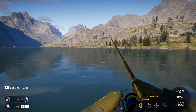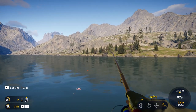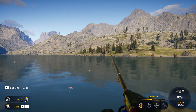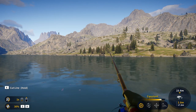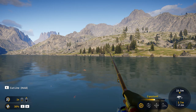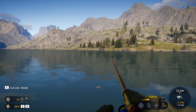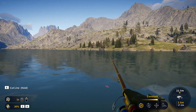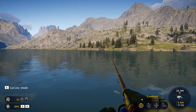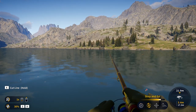So, can we get one of the decent ones? I'm hoping we can get a big diamond or something nice. I wonder if there's rare fish in this. That'd be interesting. Come on, give me a big salmon. I want to see if it tests my new rod and reel. It's gone down. Is he going to take it?